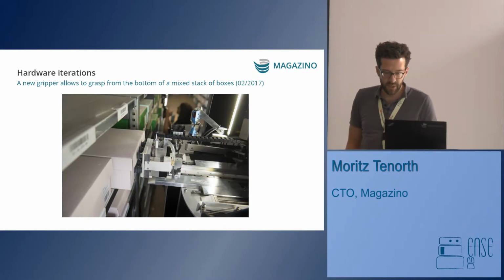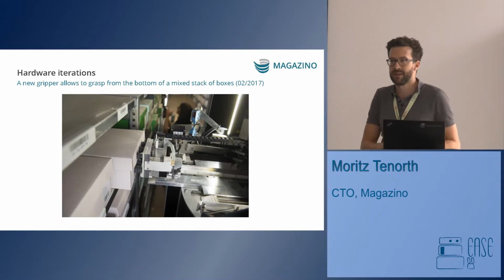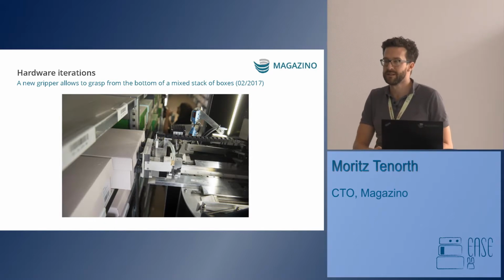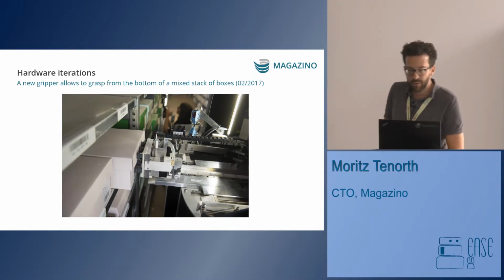We noticed that the book market where we started is actually not that attractive anymore. It's on the decline, there are not that many players, and they also store books in different ways. Some are standing, some are lying. So we moved towards shoeboxes.